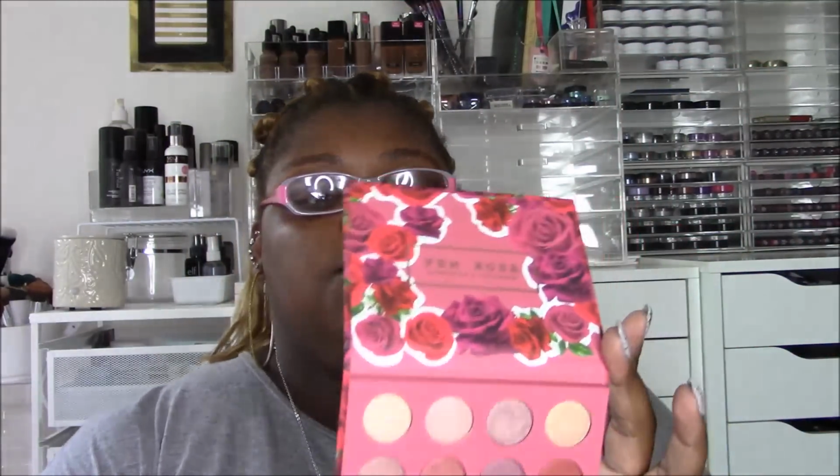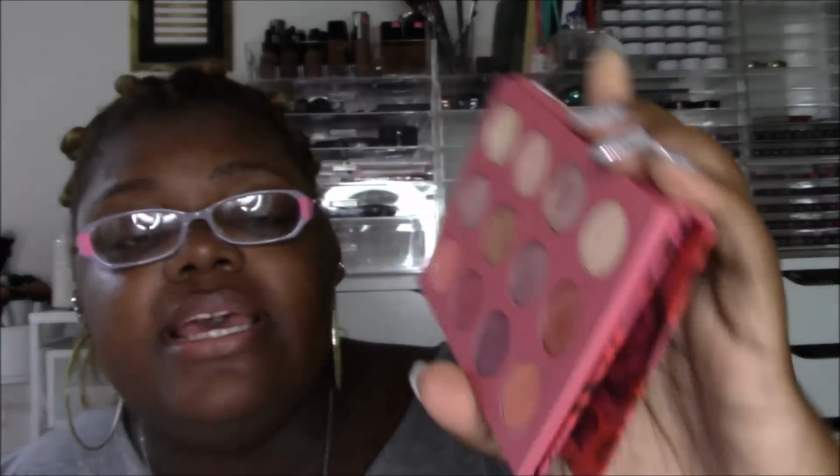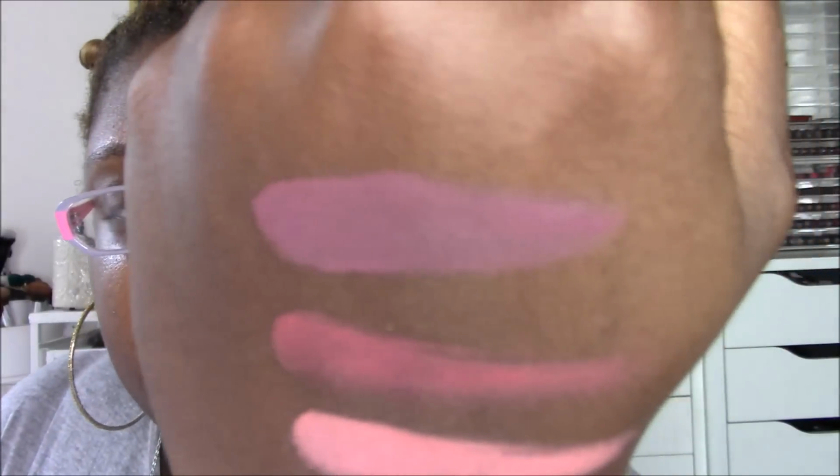Alright. Whew. Okay. I'm talking really quickly. Yes, so you have 4 matte shades at the bottom. The deepest shade is a plummy eggplant shade. Let me go ahead and do that swatch. I'll swatch these mattes first, and we'll talk and swatch as a family. The deepest shade is that eggplant plum at the top.